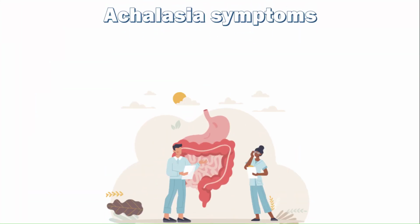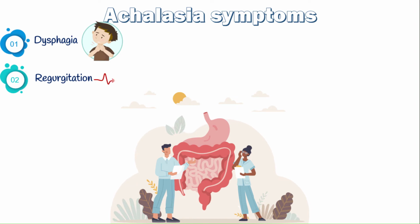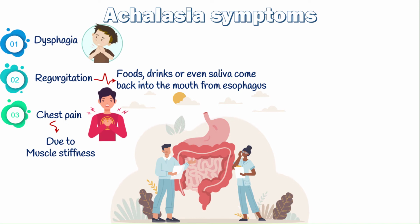With achalasia, children develop different symptoms. Difficulty swallowing, or dysphagia. This feels like food materials are stuck in your throat. Regurgitation, meaning that foods, drinks or even saliva come back into the mouth from the esophagus. Occasional chest pain. This is mainly because of the stiff and spastic esophageal sphincter.